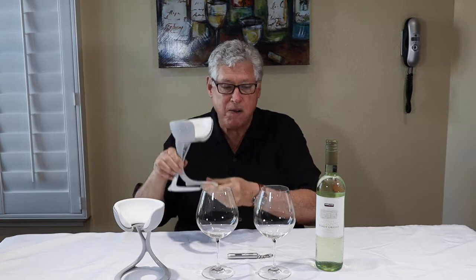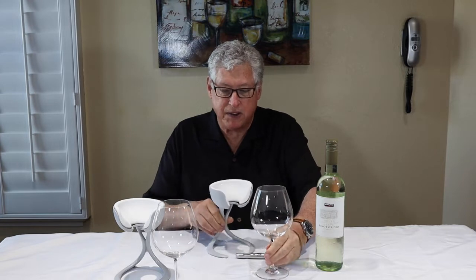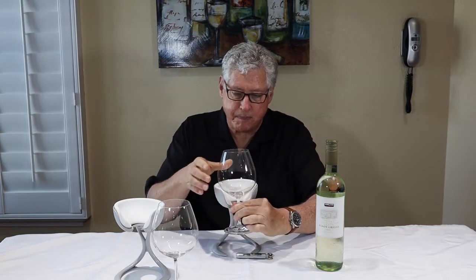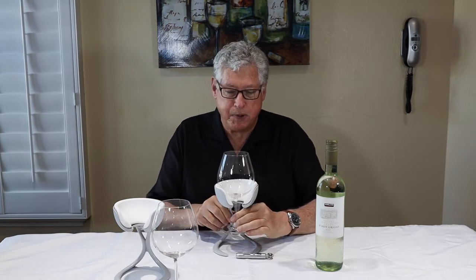It's a cradle, and it suspends the wine glass in the cradle in between sips. And this is really useful if you're out on a patio on a hot day, even if you're inside on a hot day, maybe you don't have air conditioning. Anytime the room temperature is elevated, it's great to be able to keep your wine chilled.